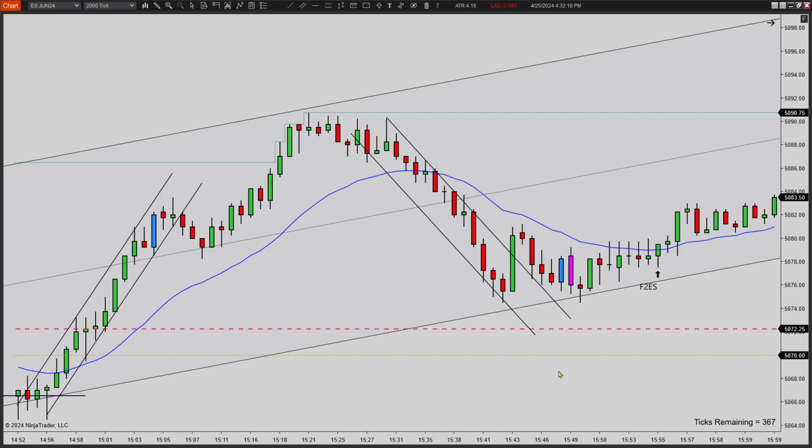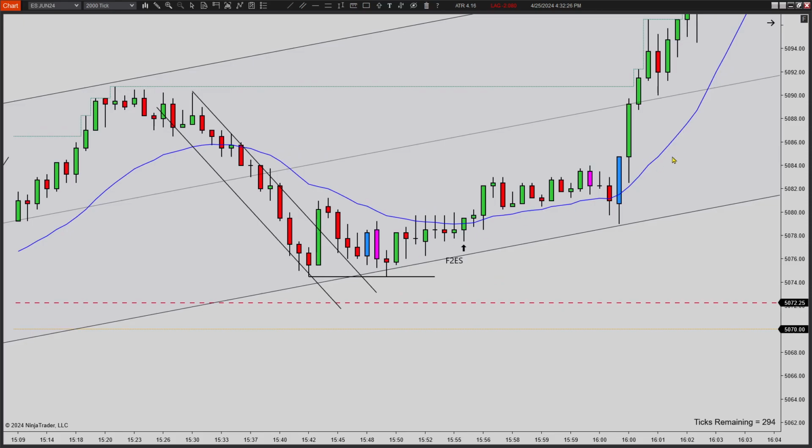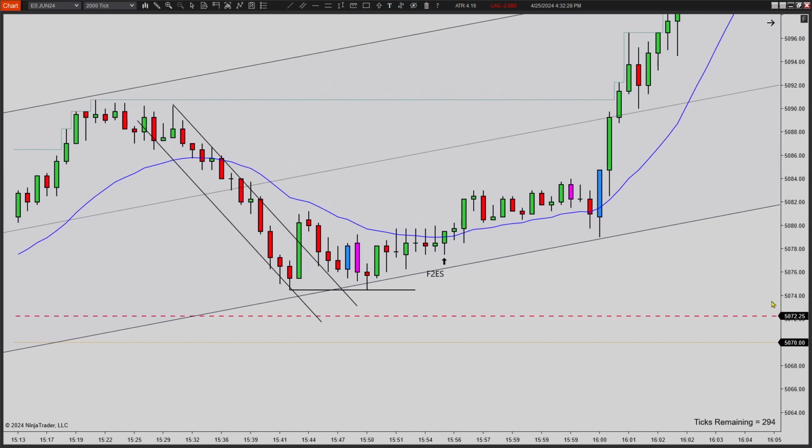Then it sells off, and you never get a first entry, second entry short. You just get a first entry, makes a double bottom, break new low, and then this thing just takes off. And that basically just leads to the end of the day.